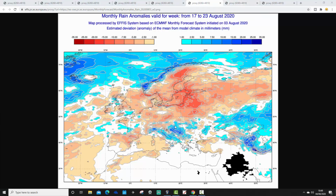It looks as though week 3, the third week of August, is still essentially dominated by high pressure across many, many parts of Europe, but just a little bit more influence from a jet stream, some lower pressure coming in from off the Atlantic in this week.